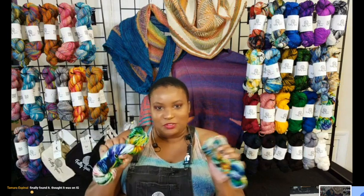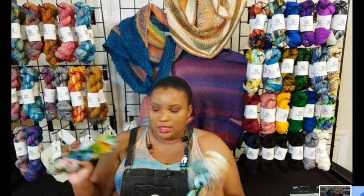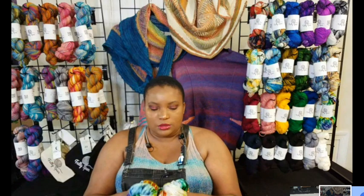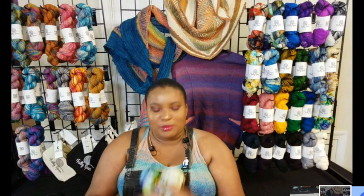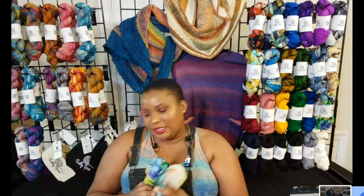But yeah, this is Full Rainbow. Full Rainbow is another colorway that exists in the marled yarn. It's not a new concept, but it is new to this format, and I'm really happy about it and excited to knit with this one. I'm excited to knit with them all, but this is definitely one of the ones high on my list.